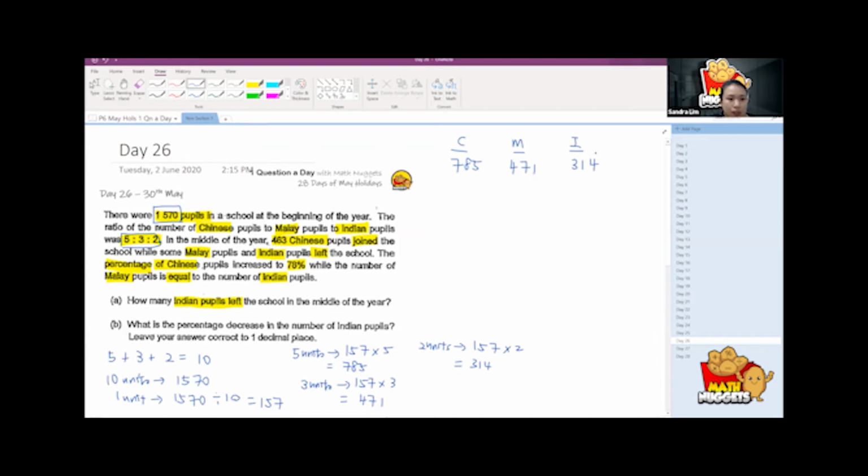See? Next, we know that 463 Chinese pupils joined. Okay, so I just write plus 463. Some Malay and Indian pupils left the school. We don't know how many. I'm just going to write down minus question mark because we don't know how many left, right?